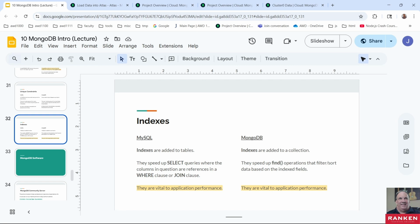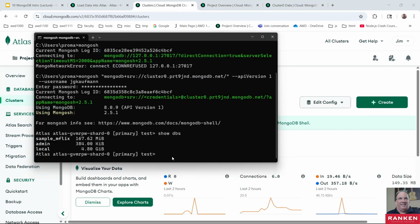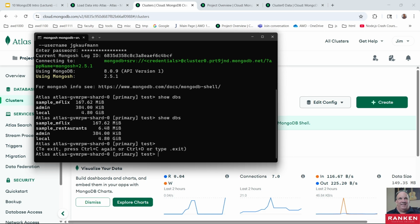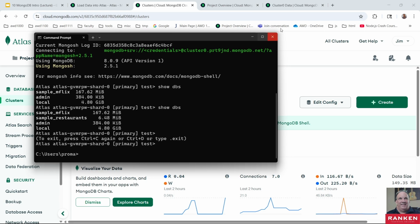Let's go ahead and look at some basic queries here for that one collection, the restaurants one. Let me grab that. So this was from before. We had this up and running. To get rid of this, you can just hit Control C, because you're still connected, and it'll stay connected for a long time. So show dbs, it's still connected. If you want to get rid of it, just press Control C and press Control C again, and now you're back to your command prompt, right?